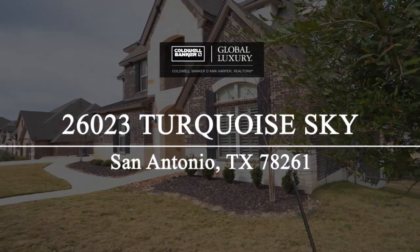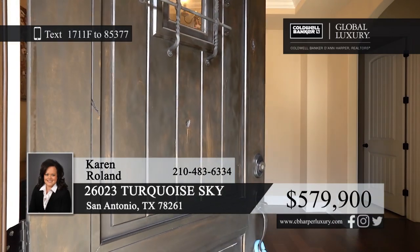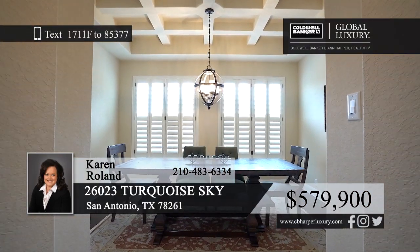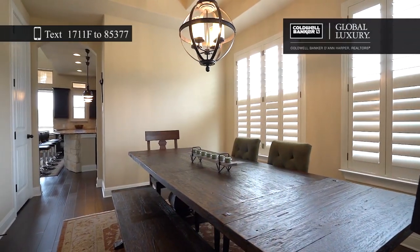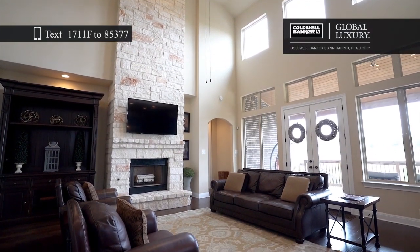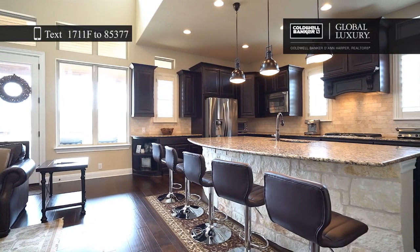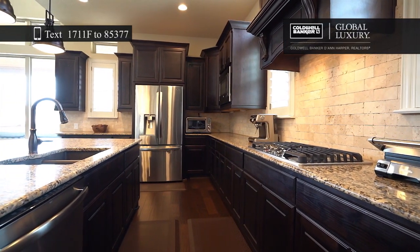Check out this gorgeous two-story custom home on a greenbelt in a desirable gated community. As you step inside, you'll immediately be impressed by the gorgeous grand entryway. Hardwood floors and granite counters can be found throughout the home, making cleaning a breeze. The floor-to-ceiling stone fireplace is the focal point of the family room and the perfect spot to curl up with a good book. The chef in your family will love the kitchen, which features custom cabinets, stainless steel appliances, double ovens, and a gas cooktop.